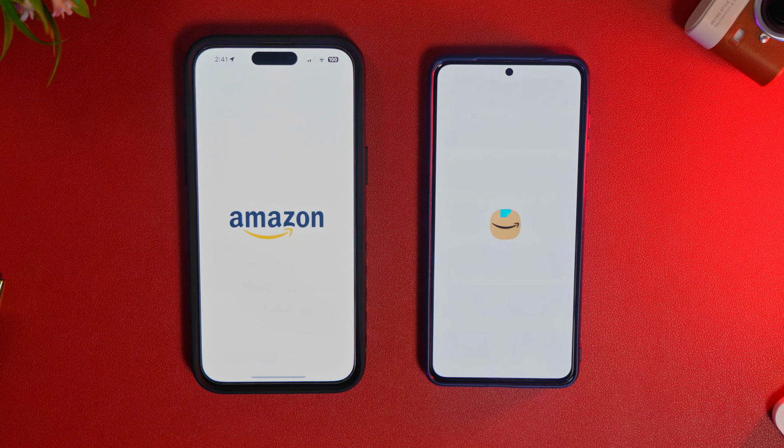1, 2, 3. Whoa! The Samsung Galaxy S21 is killing the iPhone 15 Pro Max in app opening. This is crazy. I expected this to happen. When I tested the iPhone 15 Pro Max against the Samsung Galaxy Tab S9 Plus, I felt that had the Snapdragon 8 Gen 2 chipset in it, and this one has just the Snapdragon 888 chip, which is a 4-year-old chipset, and it's still beating the iPhone 15 Pro Max in literally every single possible way that you can just imagine.